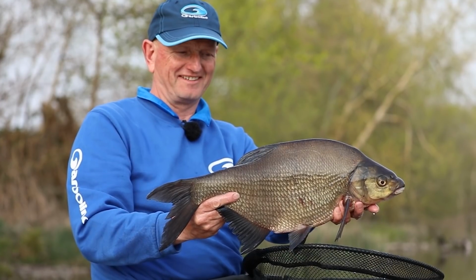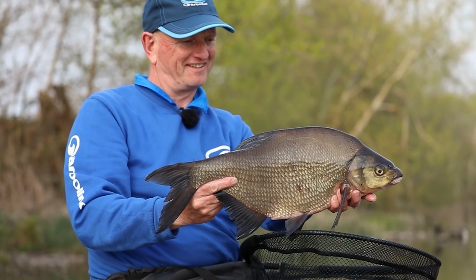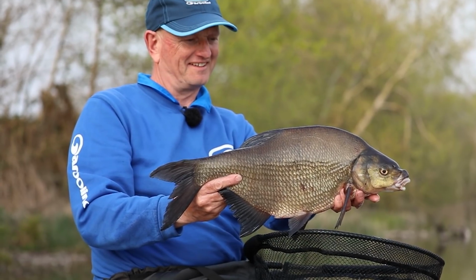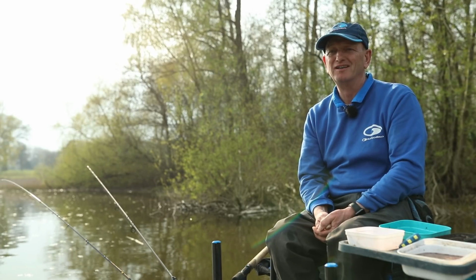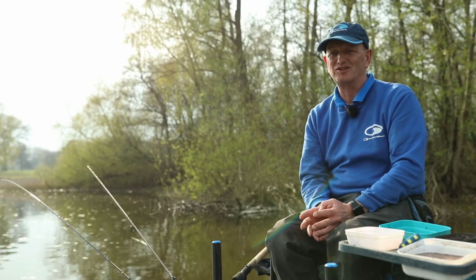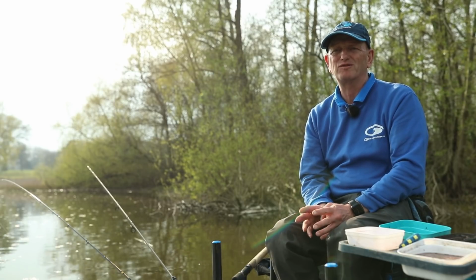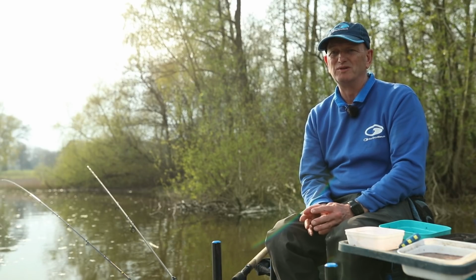Well, we've had a lovely day today. I really enjoyed it. It's so nice to come to a place like this. We've been sat here listening to cuckoo, woodpeckers, there's buzzards flying about. It's like being on nature watch. It's just beautiful. The scenery is great. It's natural fishing, and it's been hard today, but it's been good.